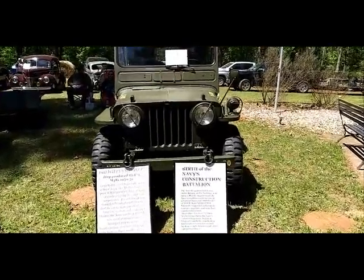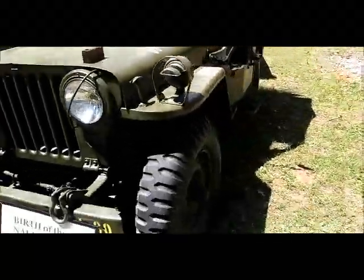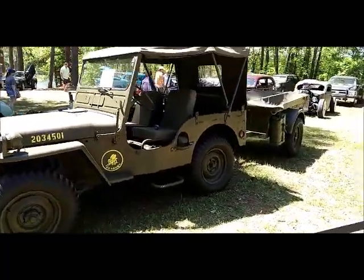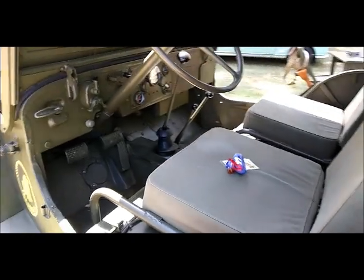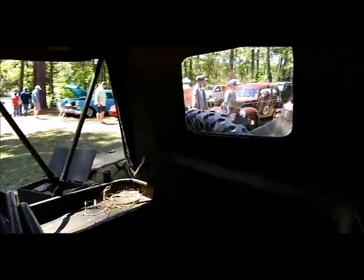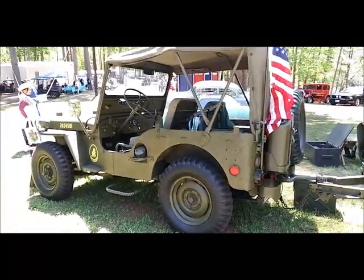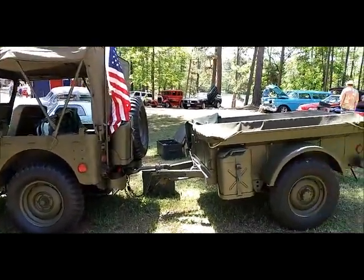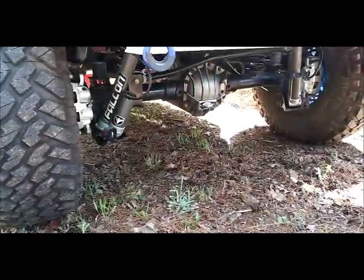Up front, next to the flags, was the 1951 Willys M38 Jeep, the first post-World War II military Jeep. This beautiful white Rubicon Jeep belonged to the owner of Lindale Custom Jeeps, where they do modifications and repairs in Lindale.